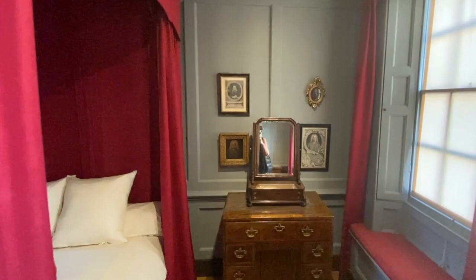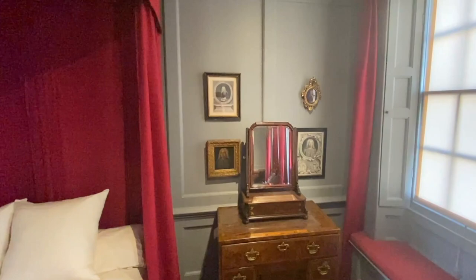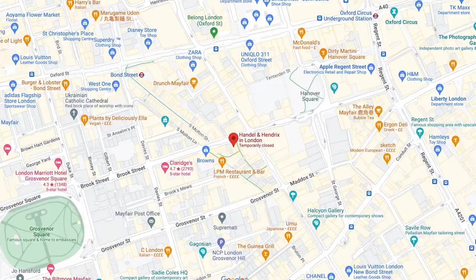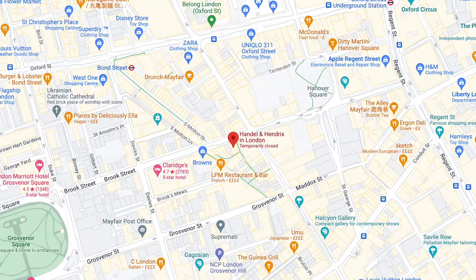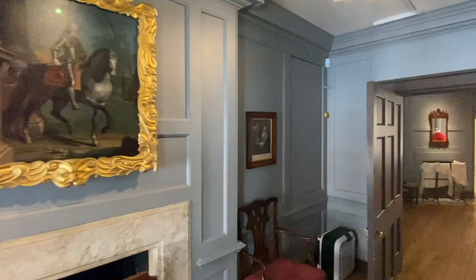Oh, wow. I'm back again. Look at this. Let's just give you a view of where we are. We're on the second or third floor of Brook Street. I know you guys love a good tour inside of a museum because you've been amazing with the clink as well.